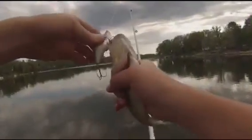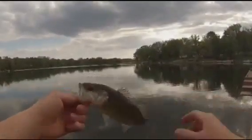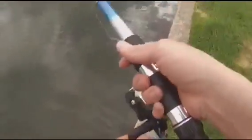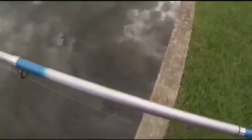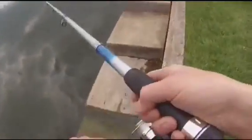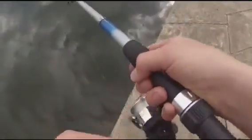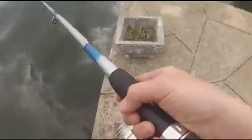First fish of the day, guys. Little bitty baby bass. KVD 1.0 Tennessee shad. Late in the spawn. I've been throwing this for about 10 minutes. Had a couple hits. That was the first fish I landed so far. I just reeled in the lure a little bit, and I was just walking, and then I felt a pull. Seemed a lot bigger than that, but oh well.